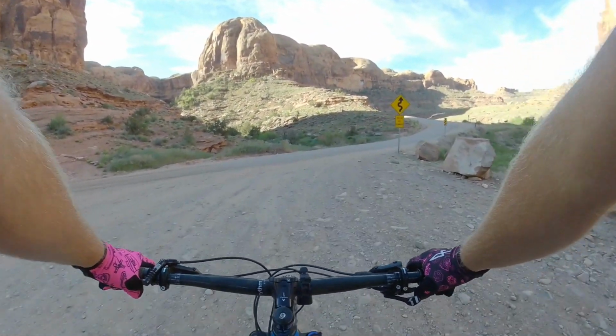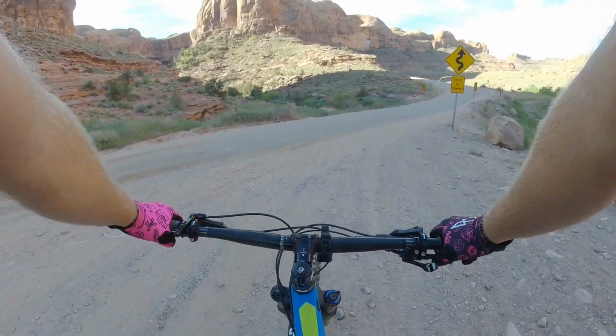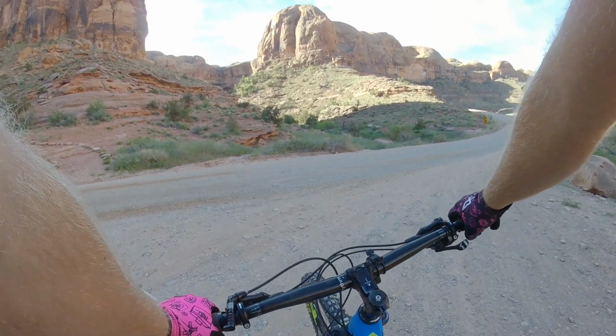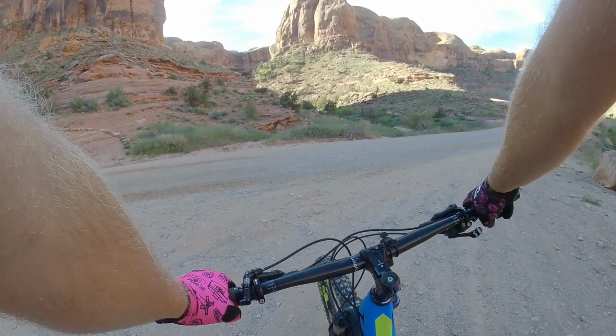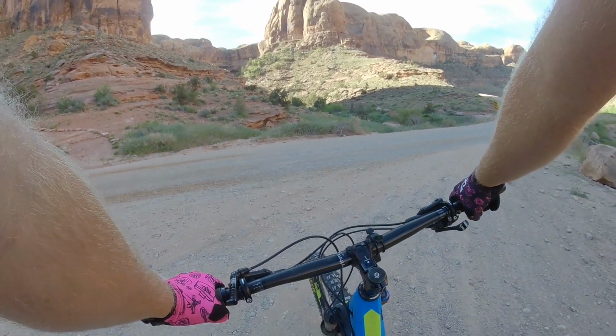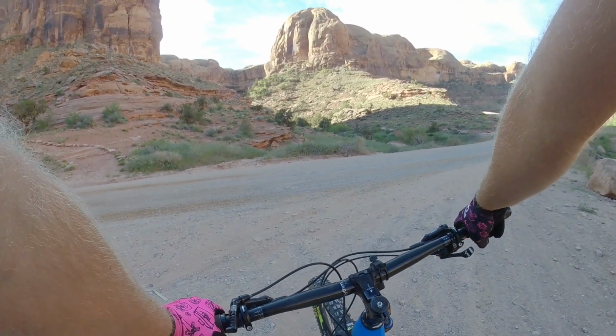We are on Captain Ahab. Should we just let this truck go first? Well, not on Captain Ahab. Yeah, we're about to climb. Feeling pretty excited about it. We're gonna let this truck pass. We got a little fire road climb.